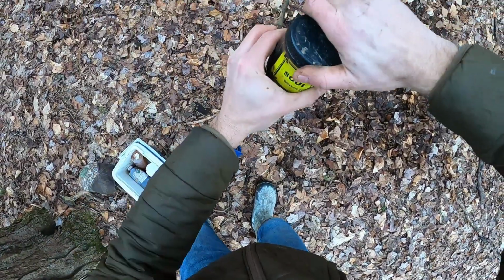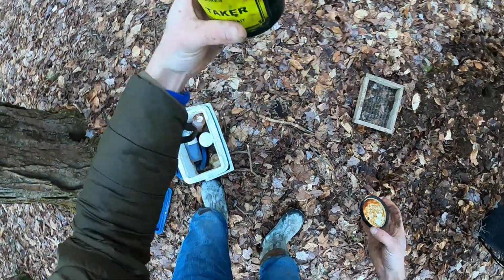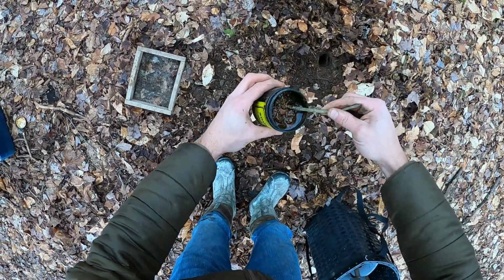This stuff is nasty. Forgot my gloves. It's like ground up mice, skunk. Wow, and it smells just how you would imagine it, almost worse.